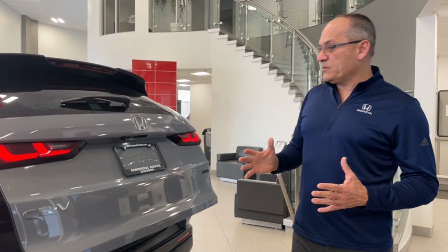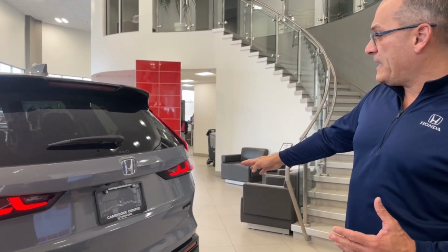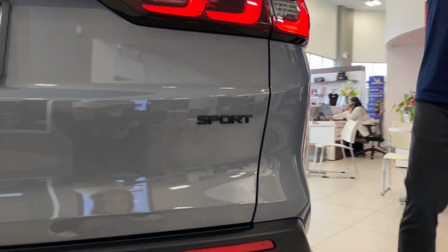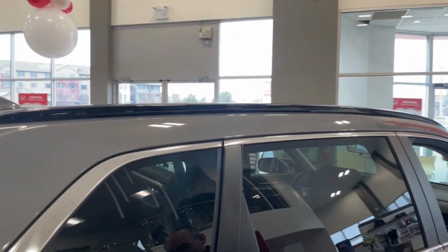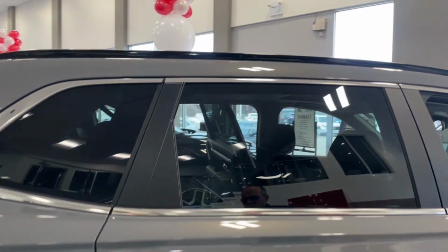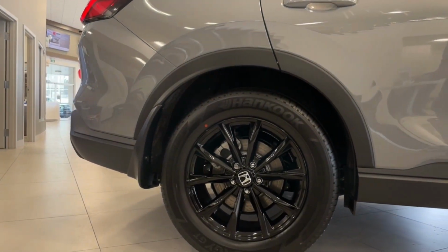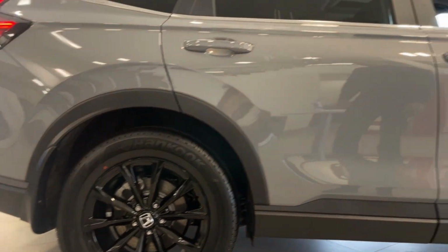Sport is a super sharp looking trim level. You have the Sport badge on the back. You have these nice gloss black roof rails up here. And you also have the gloss black 18-inch alloy wheels, which visually separate this from all the other different CR-Vs in the lineup. This color is new this year. They call it Urban Gray.